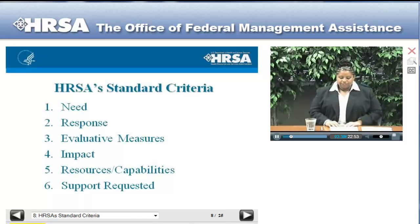There are 6 very generic standard criteria: need, response, evaluative measures, impact, resources capabilities, and support requested. Typically, programs will define further sub-criteria and elements within each criterion, as well as identify any additional program-specific criteria in the FOA.